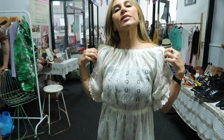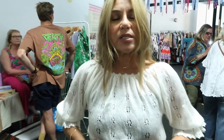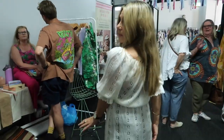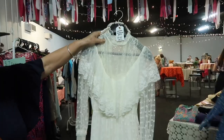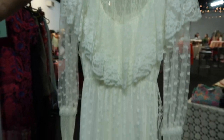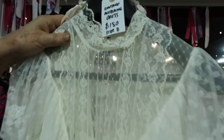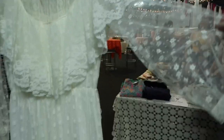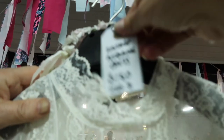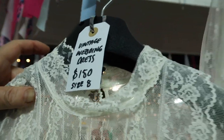But still, just so gorgeous. On the shoulder, but I'm not sure. I'm going to take this and wear just a black slip skirt underneath. What do you think, Mum? Gorgeous. Look at this dress. It is vintage, it is stunning, and if I was getting married again, I would buy it. But I did that once. Once was enough.